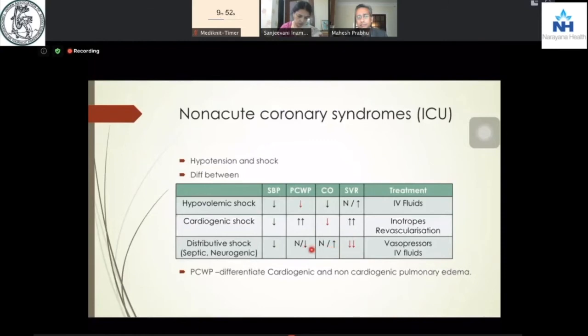And the capillary wedge pressure may be normal or not. And in this situation, we actually have to give him vasopressors. Another thing we see in the ICU is that patients commonly have pulmonary edema. And by looking at the capillary wedge pressure, if it is more than 18, we know that it's a cardiogenic cause. And if it's less than 18, it's probably a non-cardiogenic pulmonary edema.